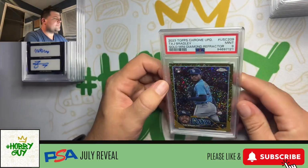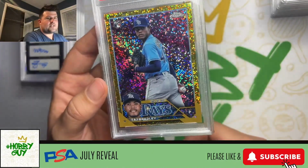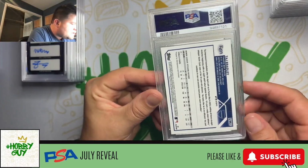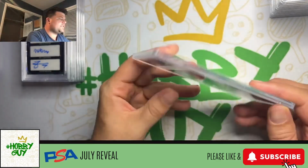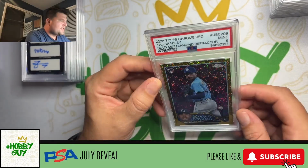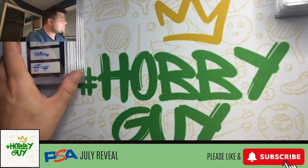Next one up, there it is, the first 9. If you look at this, I have no idea why it got a 9. The centering looks really clean. Let's check the back and the corners. Looks like this one's rounded a little, so maybe that's why. But 1 of 50 on the Taj Bradley Gold Mini Diamond Refractor. Taj Bradley's one of my favorite pitchers. I think he's really underappreciated right now. I'll even take that as a PSA 9.